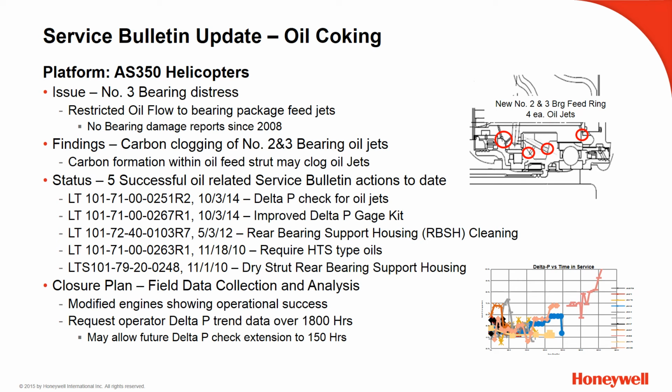As we close, the data that we receive may allow future Delta P check extension to the 150-hour interval.